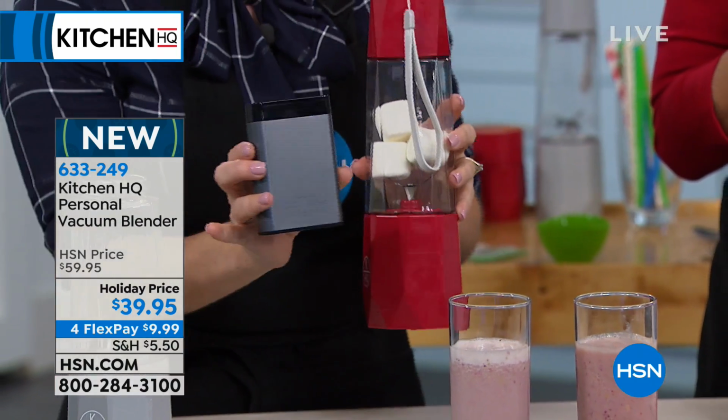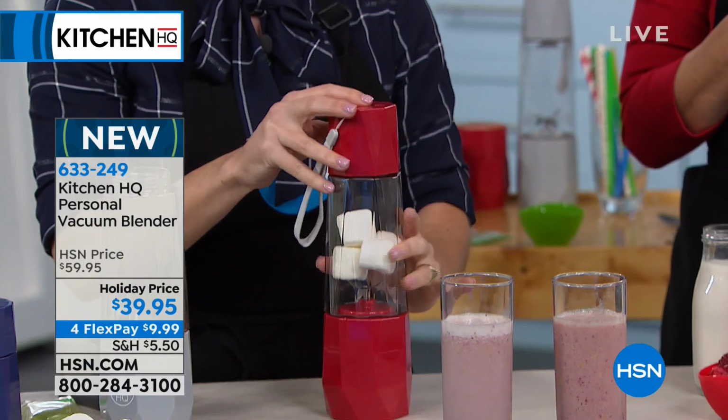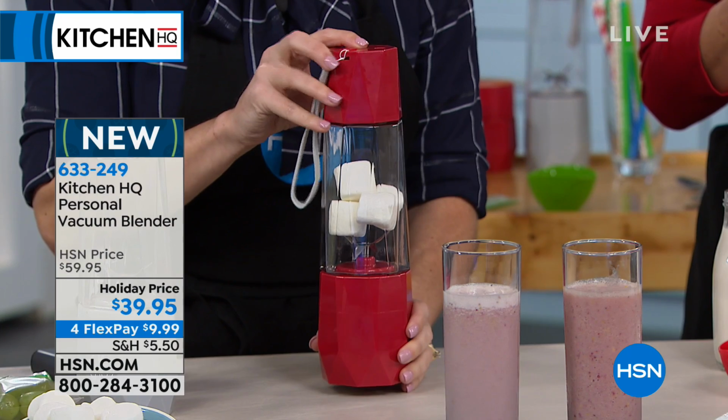You could put this into a power bank if you're traveling. That makes this the number one choice if you camp, you RV, or if you're in a place with limited plugs.